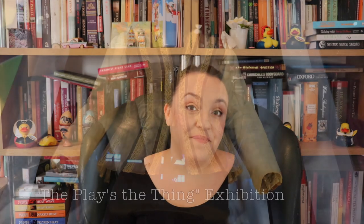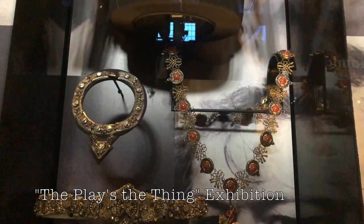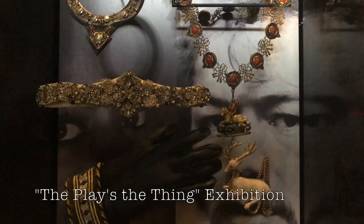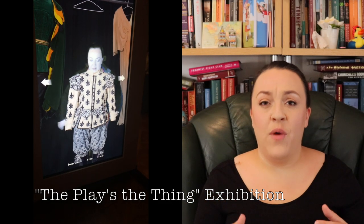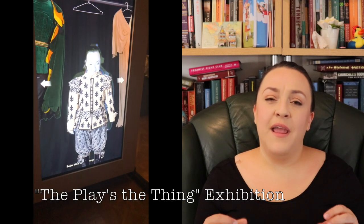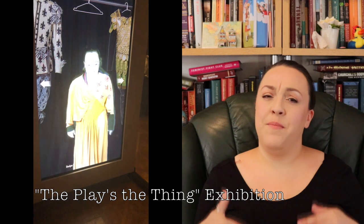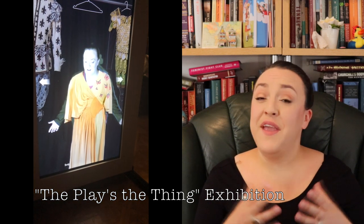But if you really want to look at the history of costume, then you have to take a trip to the RSC Museum. There they have on display the finest examples from their costume archive, but they also have this great thing, which is an augmented reality, whereby you can sort of try on the costumes. They're really pumping out this modern way of representing a museum. And I think it's brilliant.